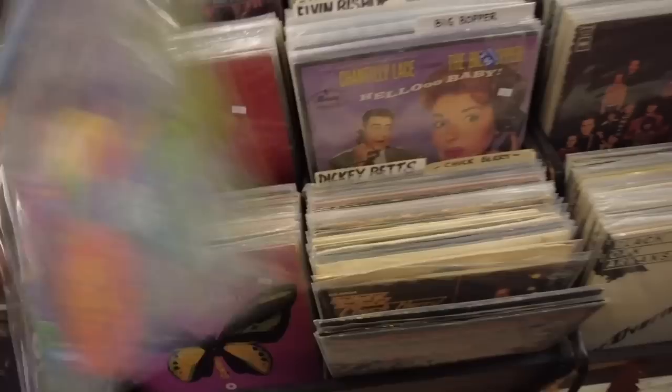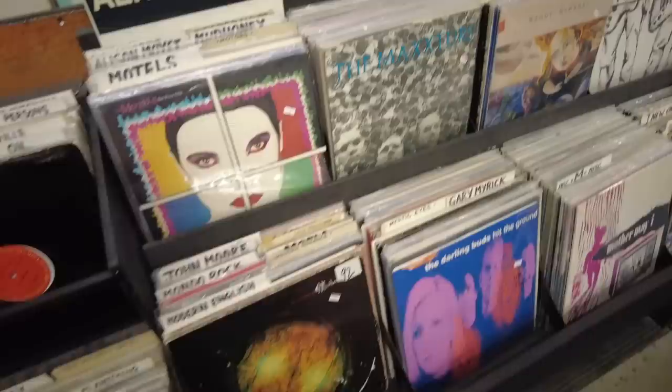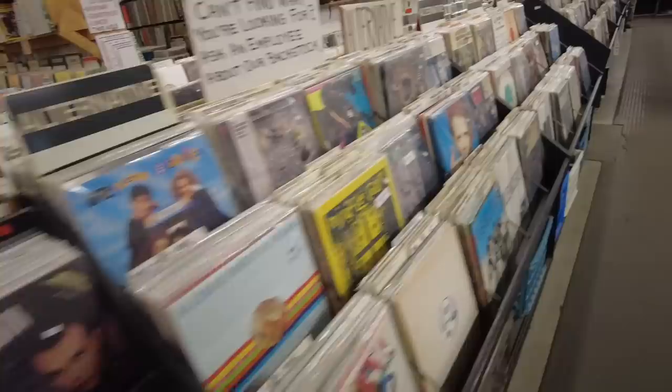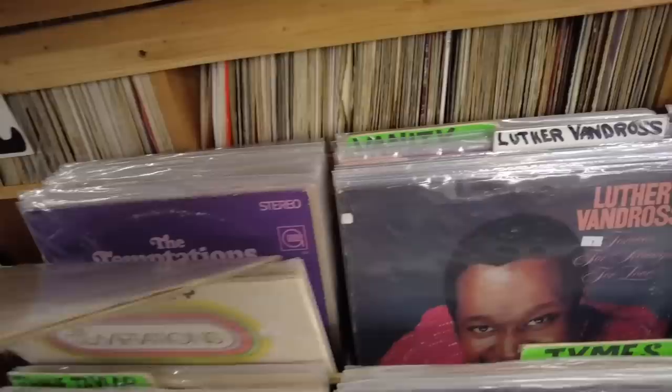I love this record. People mock me for liking this first Bee Gees album. It's really so good. Look, a near mint copy of Trafalgar is $8. Another great record. Oh, this is such a good record. The sound of it.